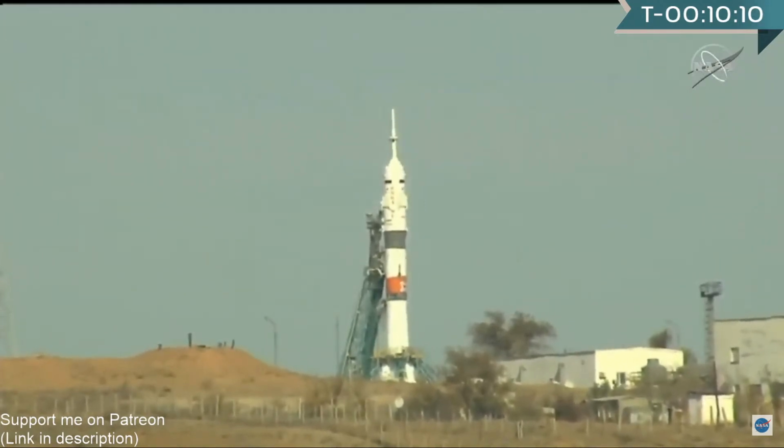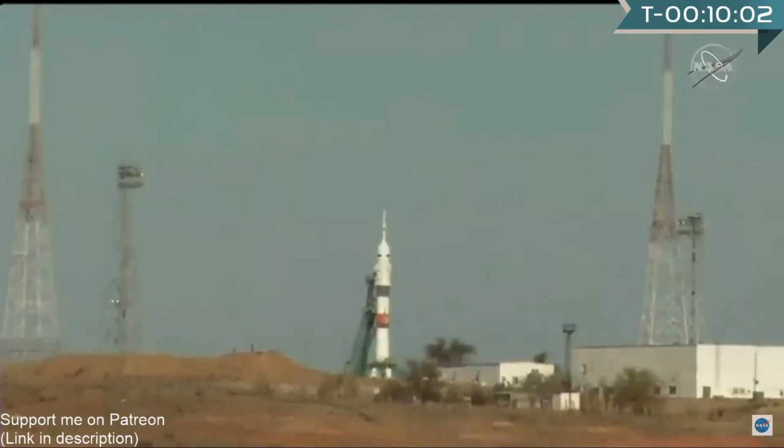One other milestone to note today before we get into the last few minutes of the countdown is that it is astronaut Kate Rubins' birthday. She will be launching with an extremely big birthday candle, making her way to the International Space Station and having an extra reason to celebrate today.